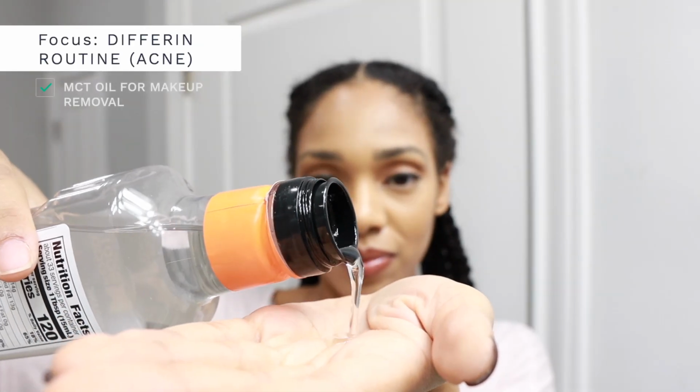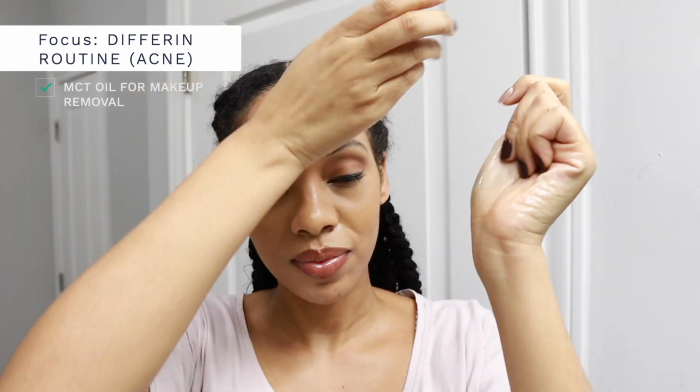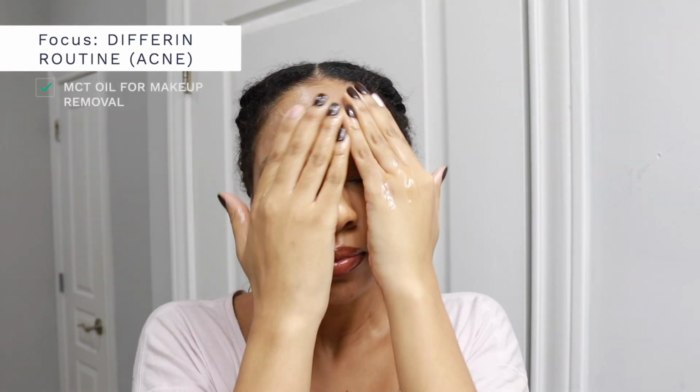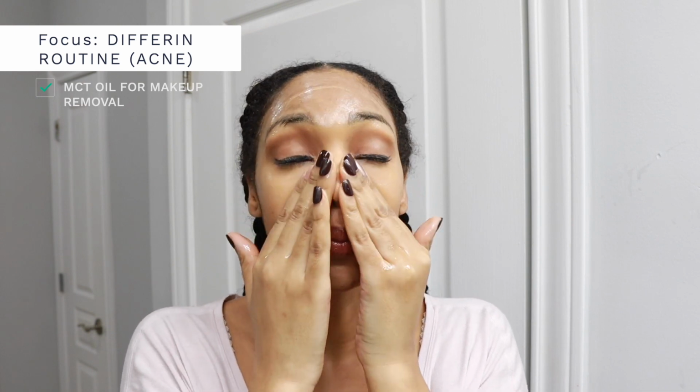Now we are on to my evening routine for day 2. You can see that I have quite a bit of makeup. So my focus is going to be on removing my makeup effectively. And then I'm going to be introducing the DIFFERIN that I told you that I've been using every other night. So I personally like to remove my makeup with MCT oil. It's safe for fungal acne if you have fungal acne, but it is a really great oil for removing makeup.